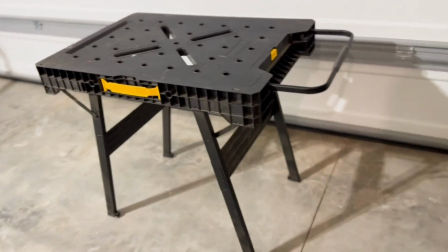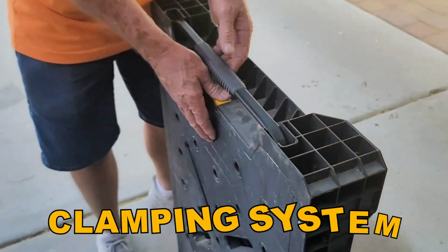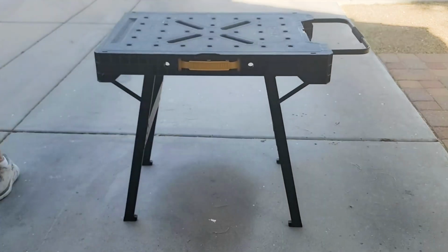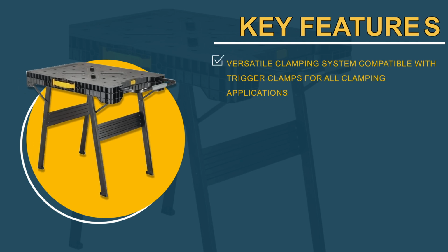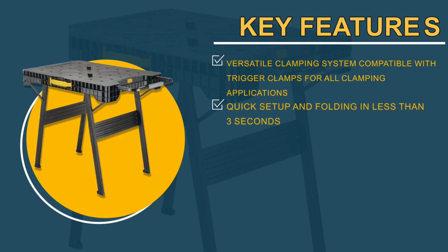heavy-duty applications. The large work surface accommodates various tasks, while the integrated clamping system is compatible with trigger clamps, allowing for a wide range of clamping applications. Key features: versatile clamping system, compatible with trigger clamps for all clamping applications. Quick setup and folding in less than 3 seconds.